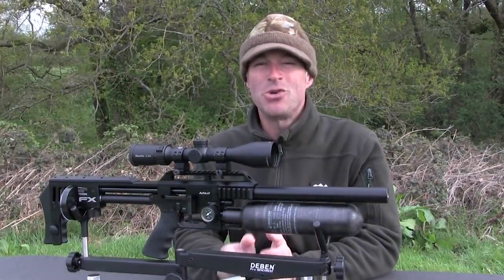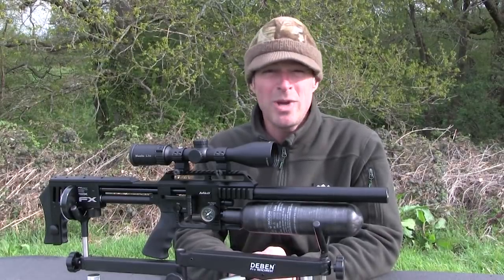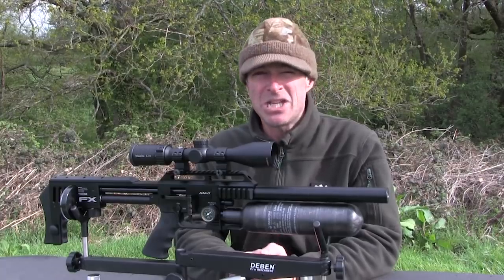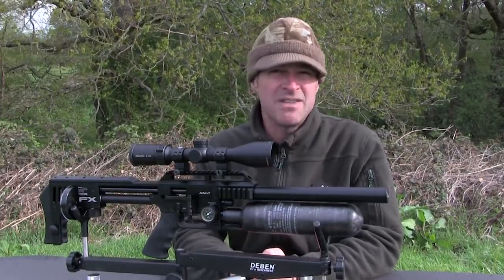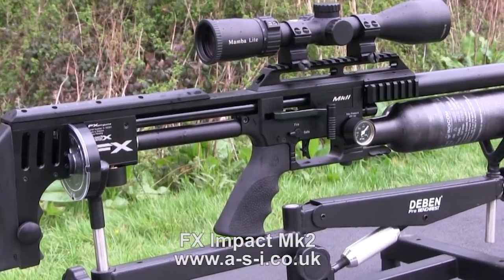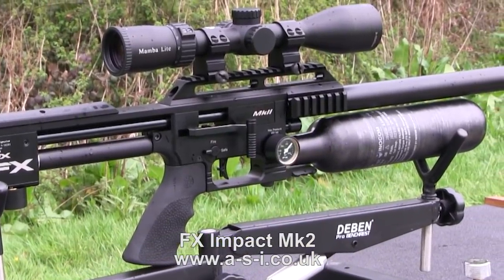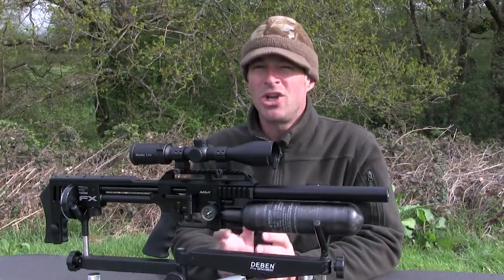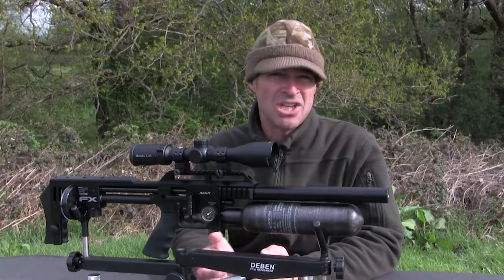Bullpup airguns are enjoying a huge resurgence in popularity at present, and Swedish airgun maker FX has a reputation for making some of the best. This week's review gun is an updated version of one of their classics. It's the FX Impact Mk2, which has a recommended retail price of around £1,690. The Mk2 looks a lot like the original Impact and is still very tactically styled.